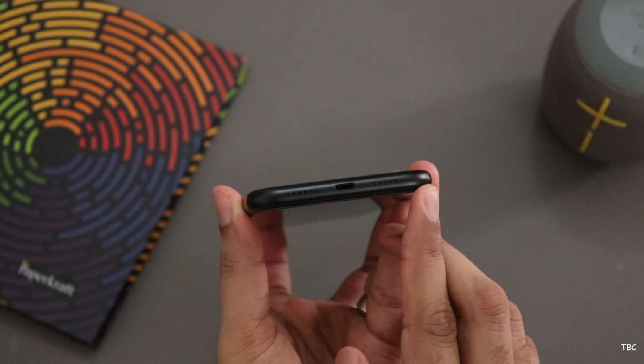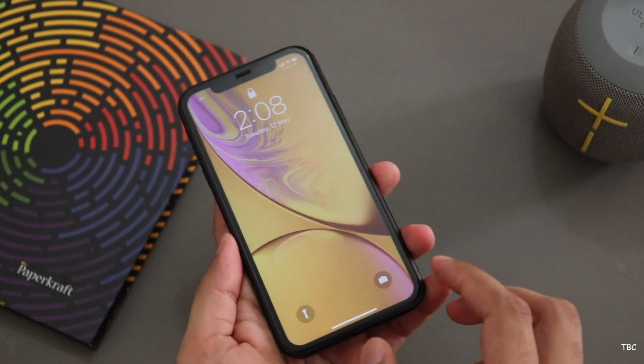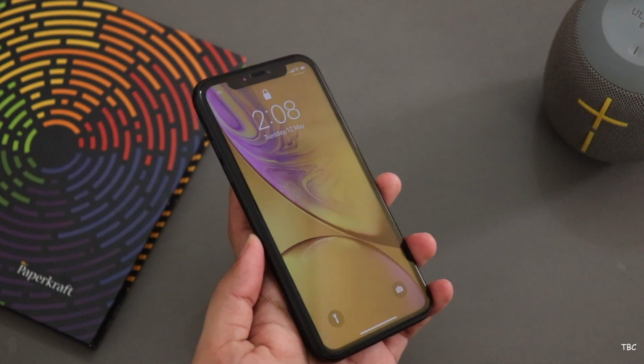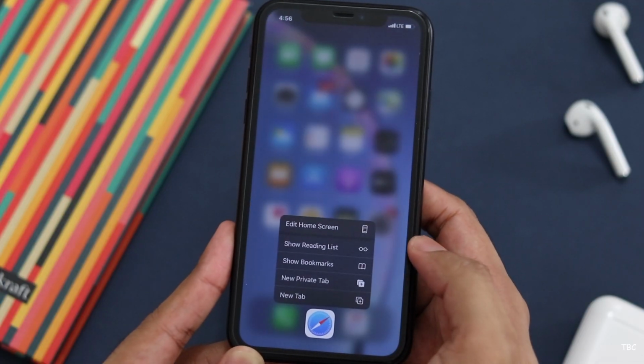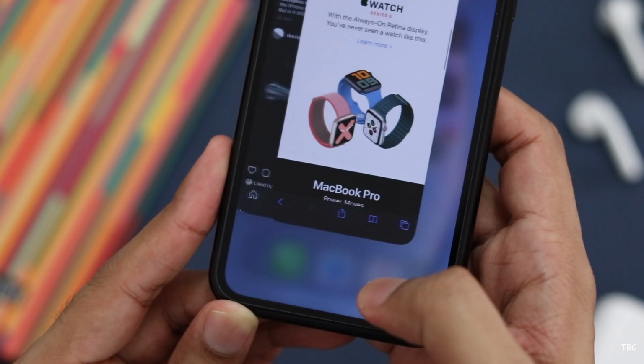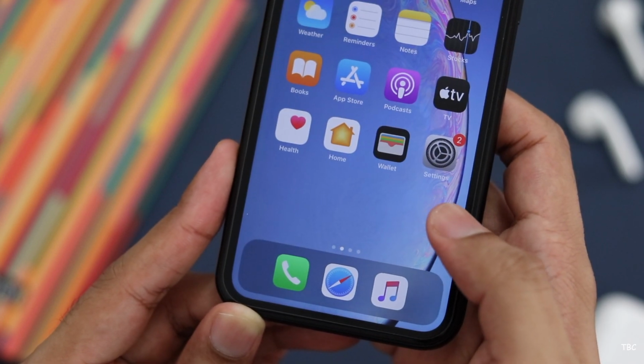Then the phone is also IP67 rated, which means splashes won't create much of an issue, and the phone supports dual SIM, where one is an eSIM and the other is the standard one. And in case you're wondering, there is no 3D touch here, but instead there is only haptic touch, and since iOS is now more gesture based, it's not a big deal. Well, I guess that's everything about the iPhone XR in 2020.